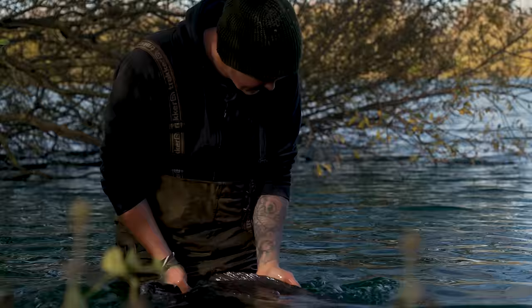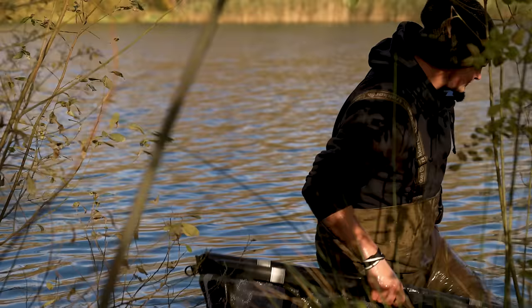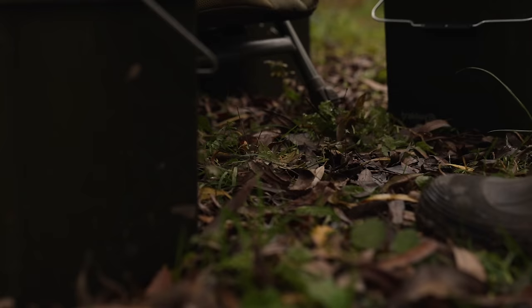Right, I'm getting out of this water, it's freezing. Right, well, now I've finished my morning coffee, it's a perfect opportunity to run through the bait mix that I've been using this trip, and to great effect as well.